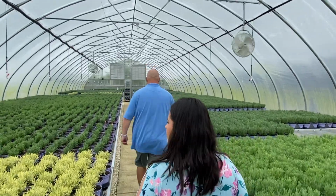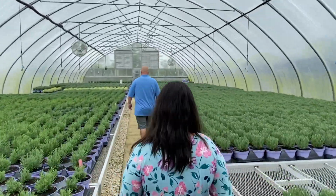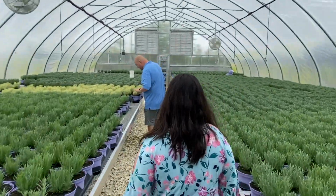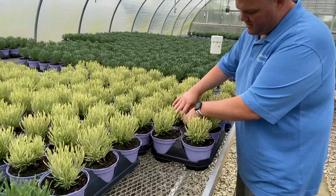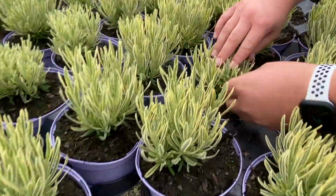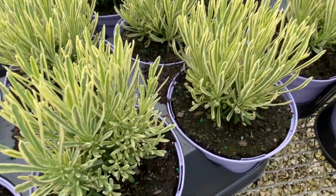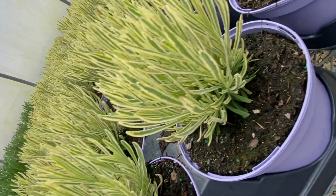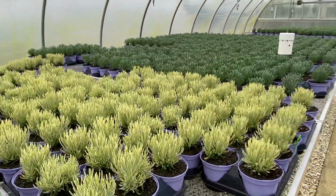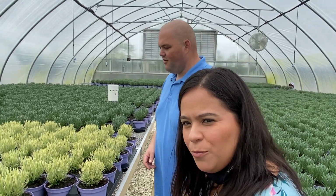Let's see. Smells. So this is Platinum Blonde, which is another, don't get me wrong, great plant. There you can see it's got a couple of leaves that are coming up all green. Most gardeners are not going to notice it. I noticed it because I notice these things, but that Merlot is just so darn consistent. I mean, it just looks perfect. And even the variegation, for some reason, stands out more than this one.